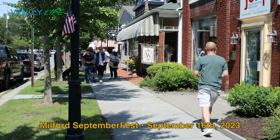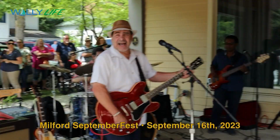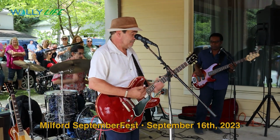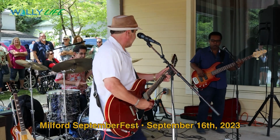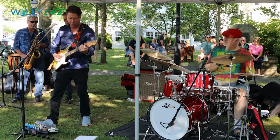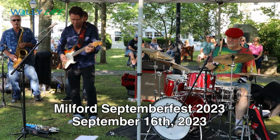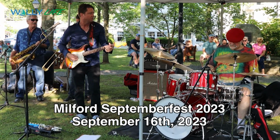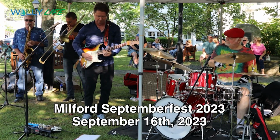Many walked, but we ran over to see one of our fan favorites, the Bobby Cow Band. The Milford Music Festival, the sequel, giving music lovers a reason to experience Milford from end to end, and also supporting our local first responders.